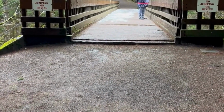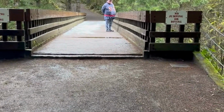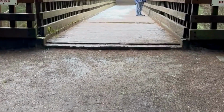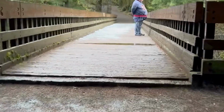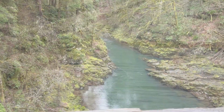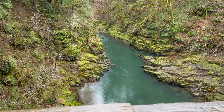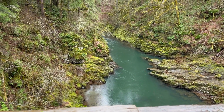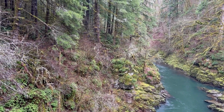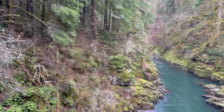To the bridge, and as you can see, we've got no jumping signs. We also have some snow. Let's take a look at what it looks like upstream and downstream on the river. Upstream, the water's pretty calm. There is another falls up the trail, probably another half mile. It's a pretty rough trail though, so we're not going to attempt that today.